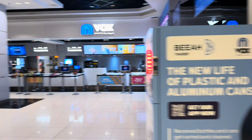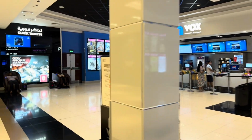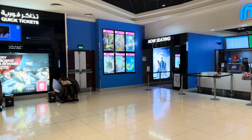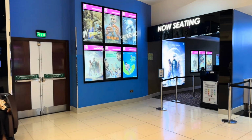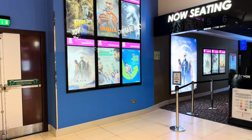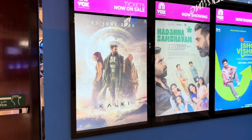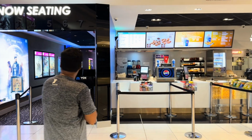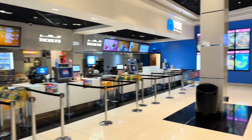Here the movie theater available is VOX Cinemas. We reached VOX Cinemas. Here is the entrance of the movie theater. The biggest Indian movie is released here and it's running successfully. You can see there, it's a ticket counter, and refreshment centers are available here.